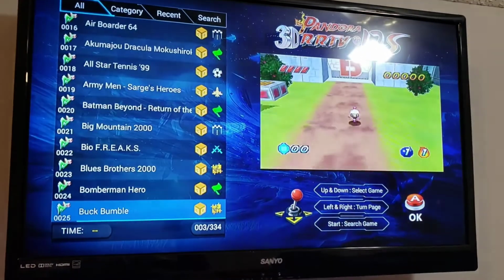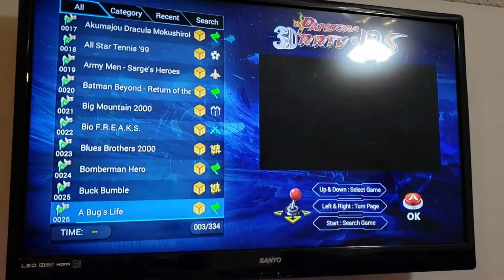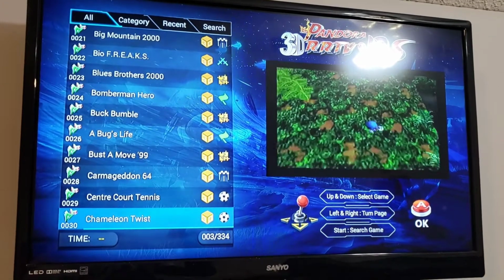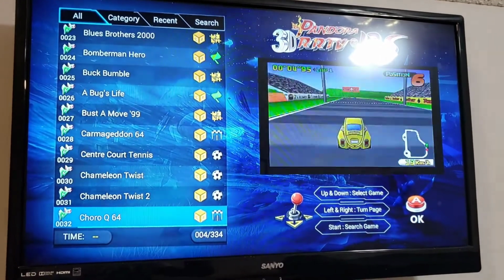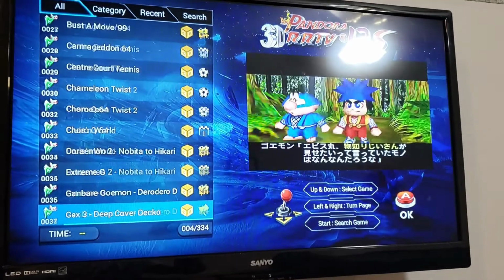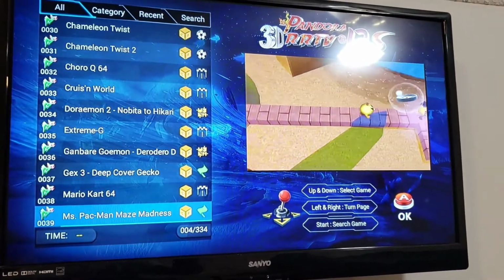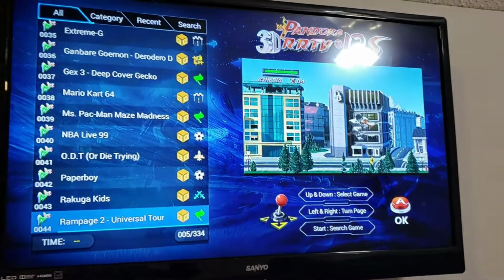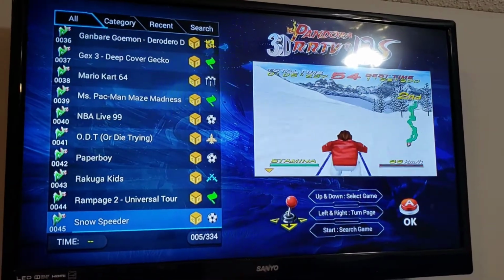And the model is 3333. You got all of the old school retro games, Street Fighters, Mortal Kombat, Tekken. Got Mario Kart, Pac-Man, everything's on here. But let's get into some gameplay.